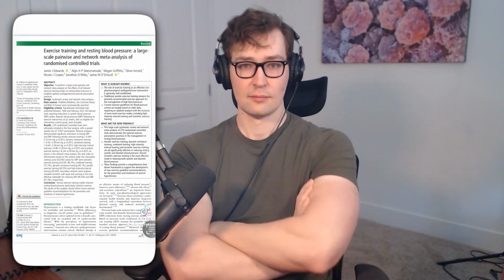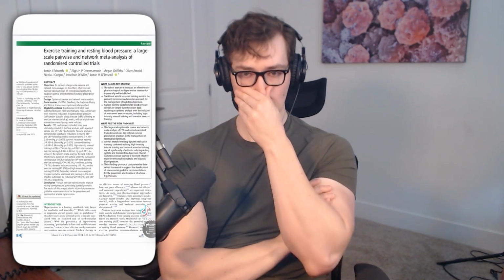...and resting blood pressure, it showed that clearly different forms of exercise have different effects on lowering blood pressure. Aerobic exercise training, for example, dynamic resistance training, isometric exercise training were all found to be effective. But clearly, overall, it was the isometric exercise that significantly lowered both systolic and diastolic blood pressure.